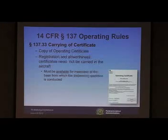So the thing you got going for you is they're all the same color. All right, carrying a certificate. The only thing you have to carry is a copy of that operating certificate, okay? Everything else you can leave in the safe back at the building, and I'd expect you to.